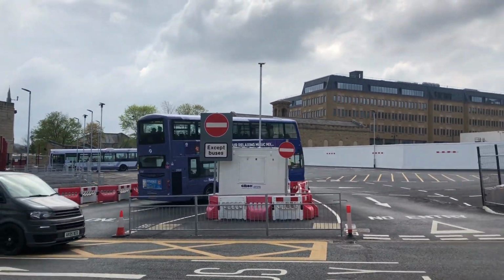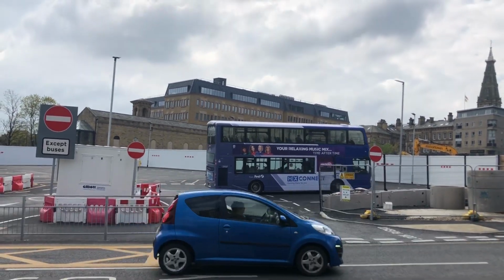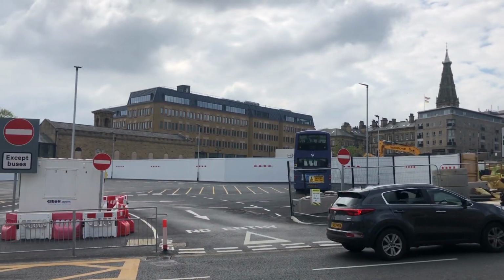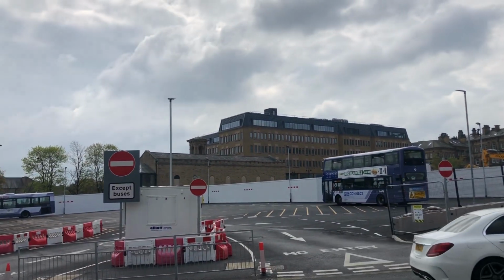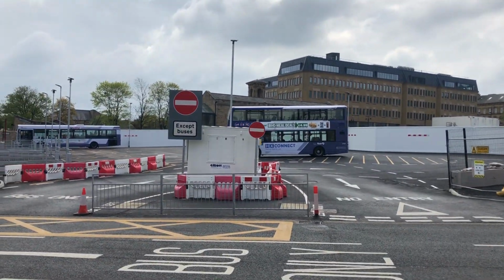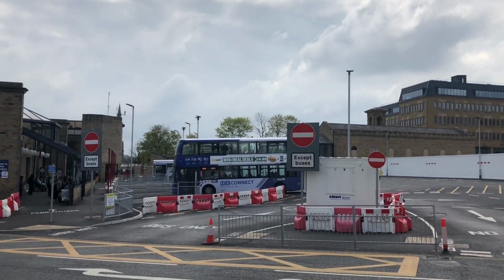B9. Well, it's HX Connect as well, renovated. I didn't even realise HX Connect were on renovated B9s. But yeah, it is a renovated B9. That's got HX Connect on. There's a 576 coming in from Bradford.